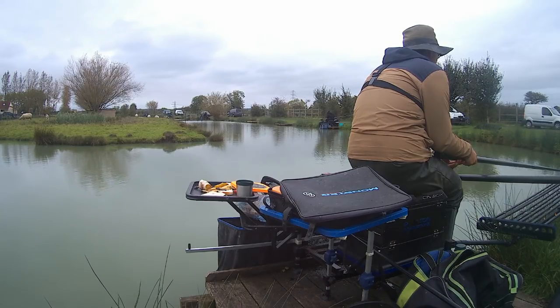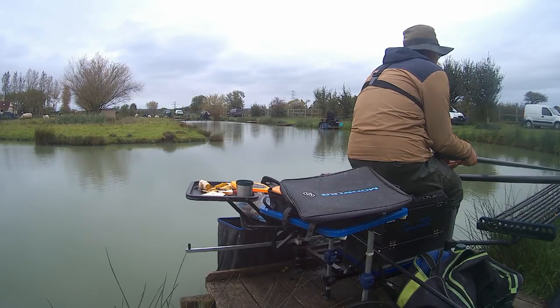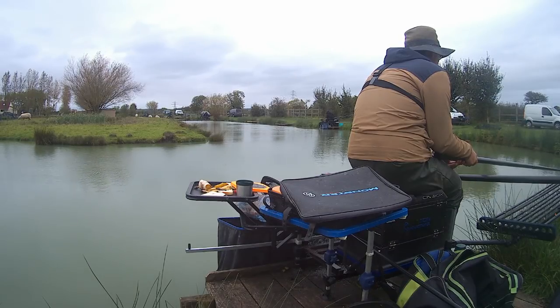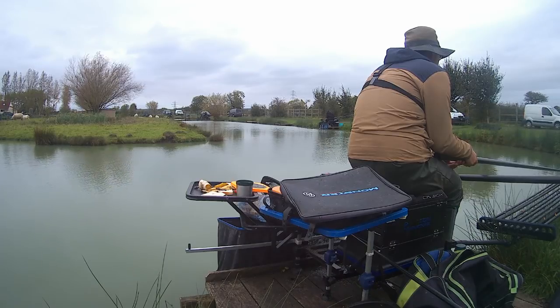I don't know how long we've got left. I'm assuming we've got an hour at the most, maybe a little bit less than an hour. I'll check in a minute. In the last half an hour, I've had 4 fish from down this edge, for probably £20. So that's massive, because it's literally about £10 for the whole of the rest of the match.